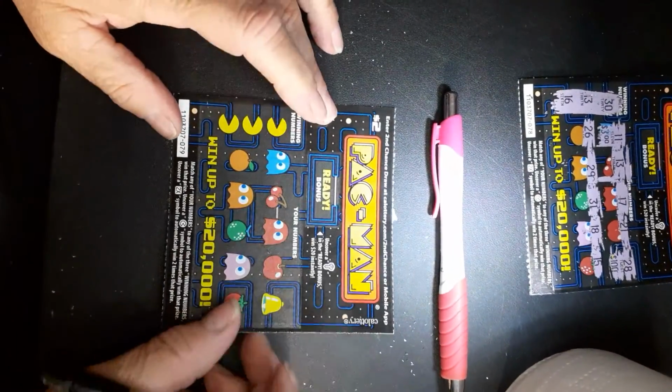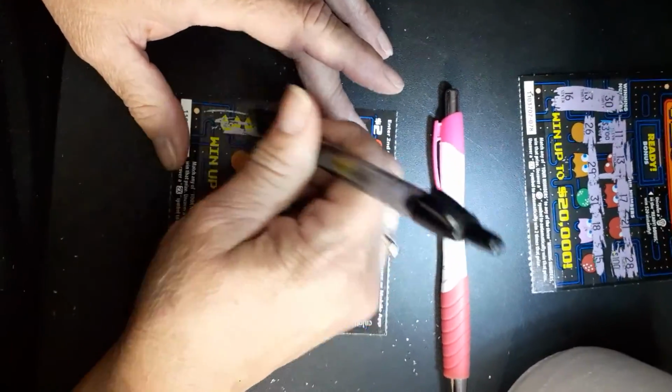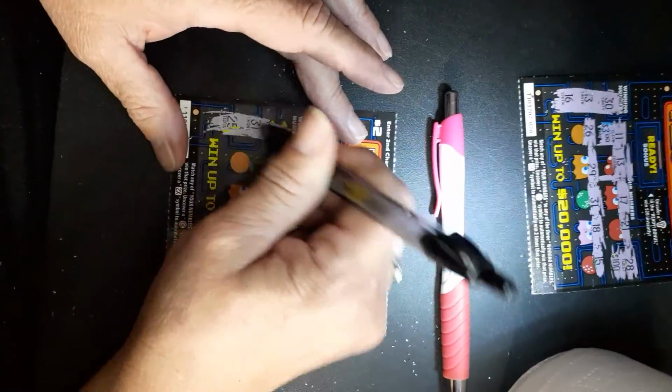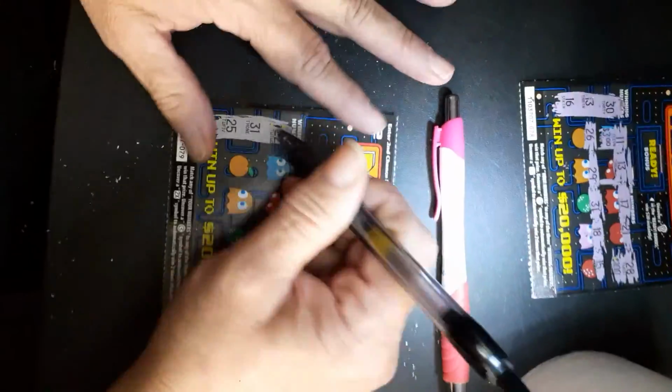So, number 79. Same concept. Same rules apply. Numbers are 22, 25, and 31.